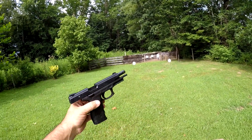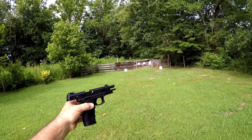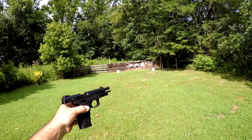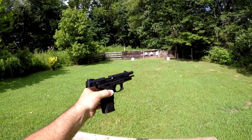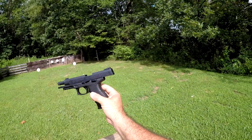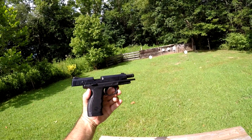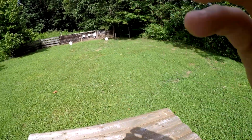And I know Taurus has a reputation with some people that love them, and then they've got their haters out there too. As soon as you mention Taurus, especially in some of the forums that I frequent quite a bit, you'll get opposite ends of the spectrum. You've had people that had terrible luck with Taurus products. You've had people with some great stories about Taurus products. This, to me, it's a pretty nice pistol. So I don't really have anything bad to say about this one. It's pretty nice. Let me load up a couple more magazines and I'll get back with you.